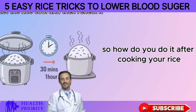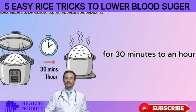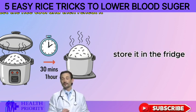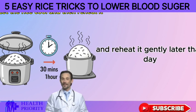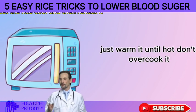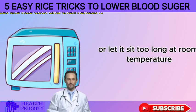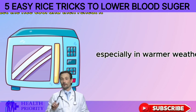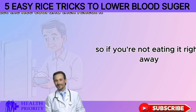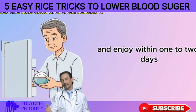So, how do you do it? After cooking your rice, leave the lid open and let it sit at room temperature for 30 minutes to an hour. You can then eat it, or better yet, store it in the fridge and reheat it gently later that day or the next. When reheating, just warm it until hot. Don't overcook it or let it sit too long at room temperature. Especially in warmer weather, bacteria can grow in rice left out too long. So if you're not eating it right away, refrigerate it promptly and enjoy within 1 to 2 days.